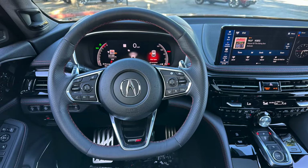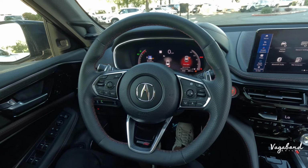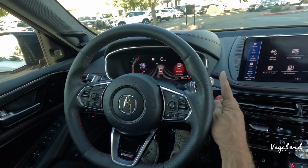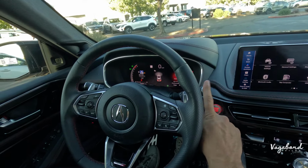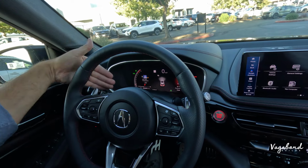in your leather wrap steering, perforated as well. Flat bottom steering, Type S steering wheel, makes it a little bit sportier. Paddle shifters for that 10-speed automatic transmission, and your knobs for your windshield wipers, and that windshield wiper is rain sensitive. Left-hand side is your lighting knob.